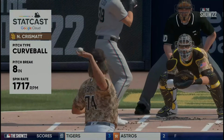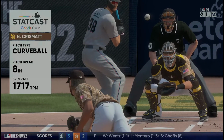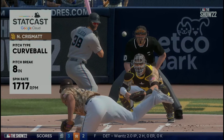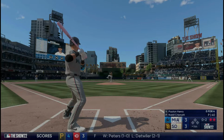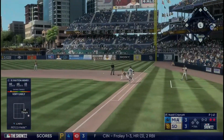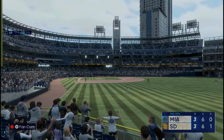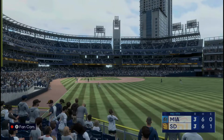I mean, that was right down the middle there, as you can barely even. You can't even see these Padres uniforms in the camo. I do really like these alternate jerseys here by San Diego. The Padres have great ones. Peyton Henry up now, and he will just lightly tap that ball right out in front of the plate. That's going to end the top of the 11th inning. So nothing doing for the offense here by Miami in the top of the 11th inning.